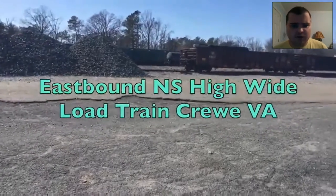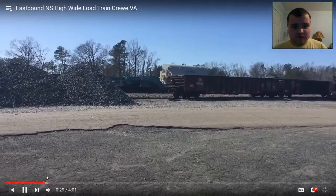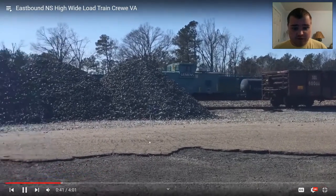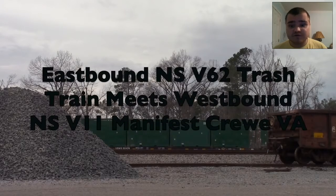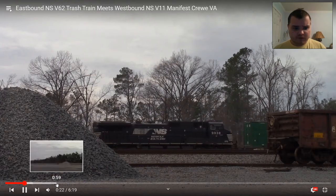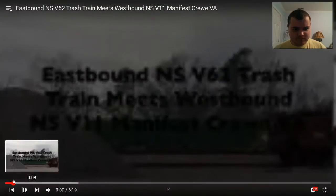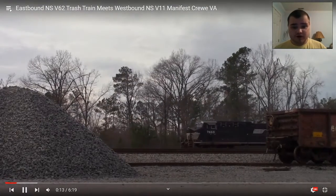Okay, NS High-Wide Load Train. I remember this from March. I never saw an NS High-Wide Load Train before, and look at it. A high-wide load with a teal caboose. Okay, next one. NS V62. I remember this. It met V11. And if you look over there, I think that was a boom truck. Next.